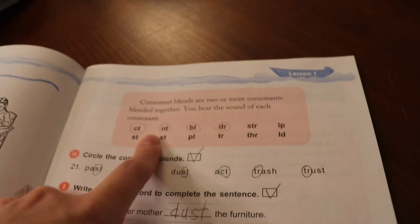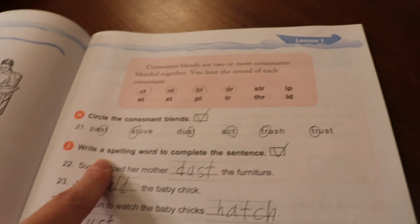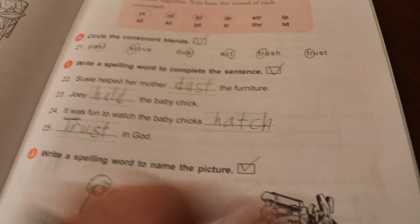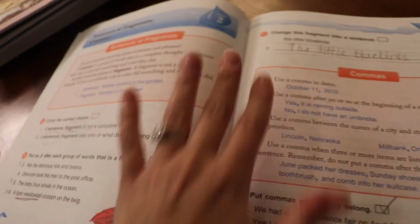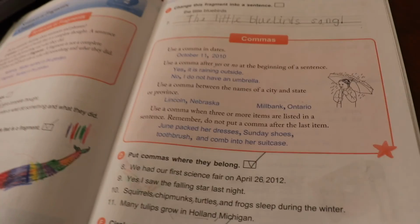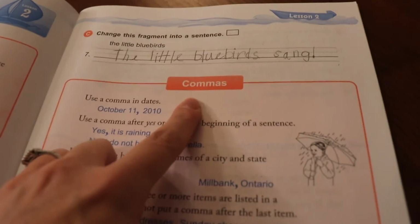Consonant blends, teaching him about consonant blends, write a spelling word to complete the sentence. So he gets to put his words into sentences here. And then this is lesson 2. So that was lesson 1, super easy. That's language arts. And as you can see, in lesson 2 they're teaching about commas.